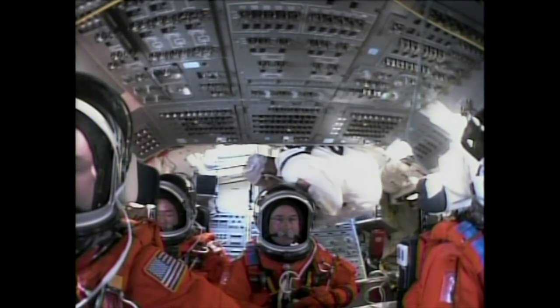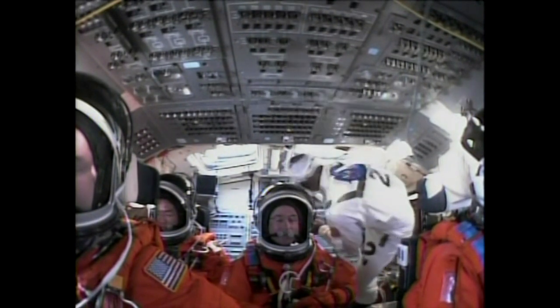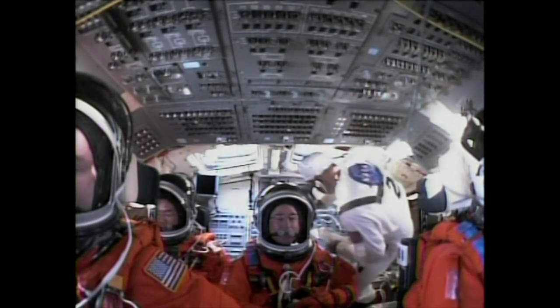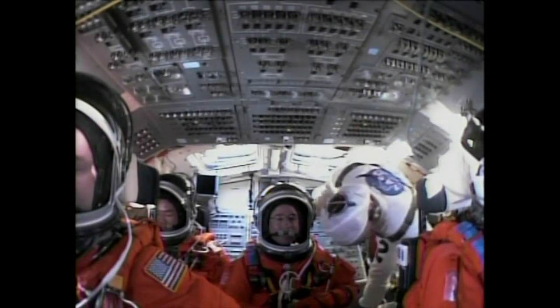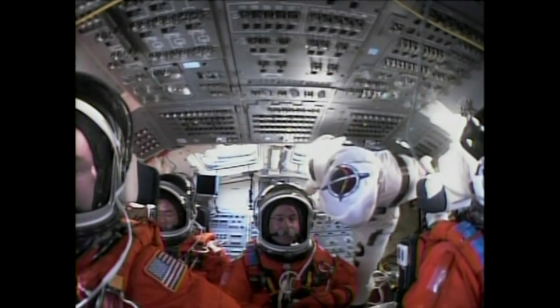Okay, we see Lee has finished the installation of the mini camera that's installed in front of the aft window there, and that's got a small camera on board, and that video is recorded on board.